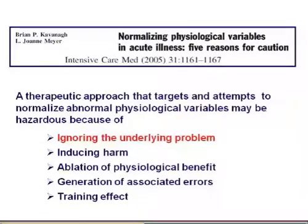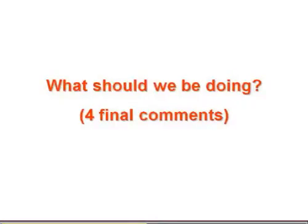The other thing, of course, is that the protocol is based on the assumption that every abnormal number should be normalized. And this is not necessarily true, certainly not in critically ill patients and in therapeutic conflicts, and I'll talk about that in the next couple of days. So what should we be doing? Because this nihilism that Jean-Louis Vincent warned us against is out there. People see all this information and say there's no point in monitoring anymore.